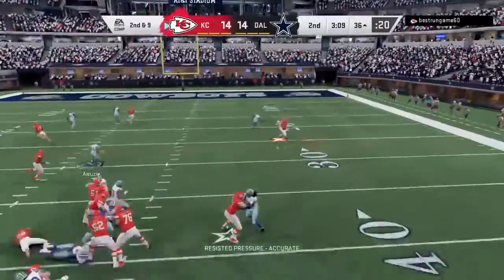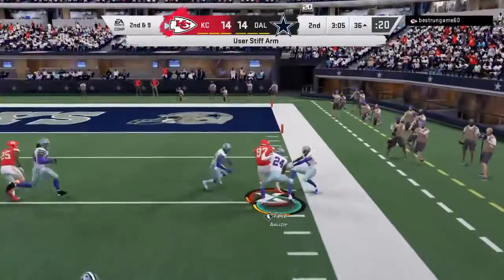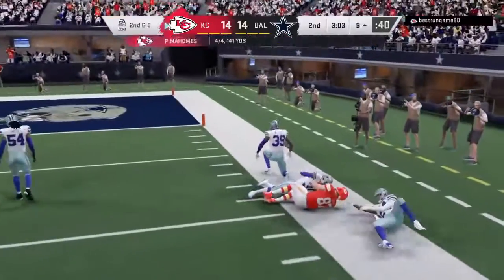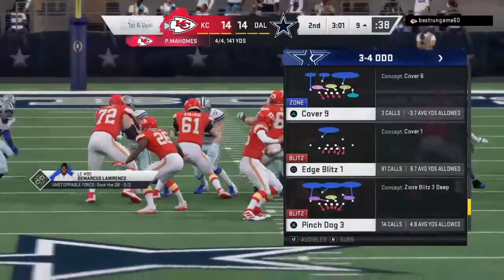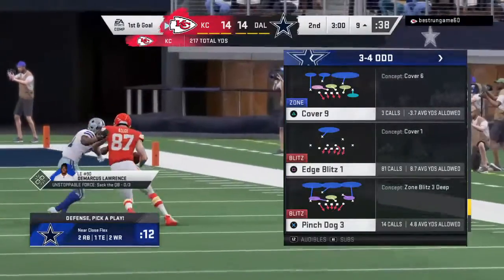On second and 9, Mahomes. And this one caught by Travis Kelce. And they move this all the way down to the 9. That'll be marked as a 27-yard pickup.